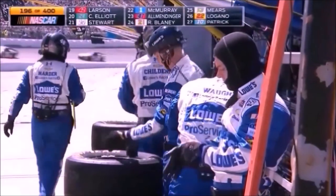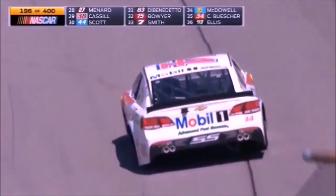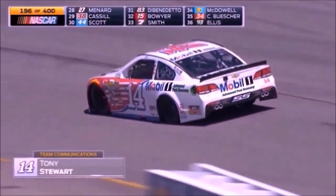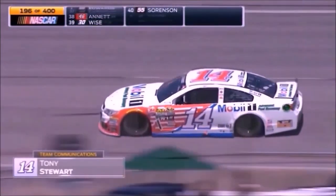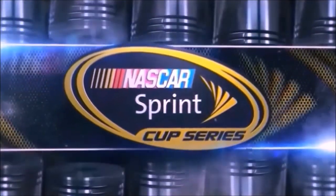Now, on the last restart, well, first restart of the season for Tony Stewart, and here was his reaction. What the 24 did on that restart was sexy. That was pretty cool. I was busy looking at the one up in front of you, the 3 wide. That was pretty good. Here's what Tony was talking about.